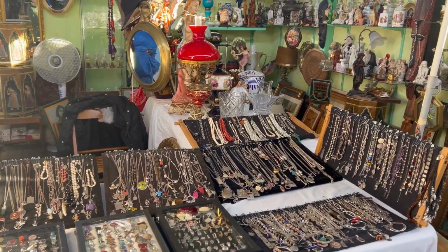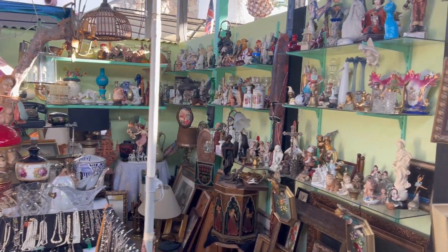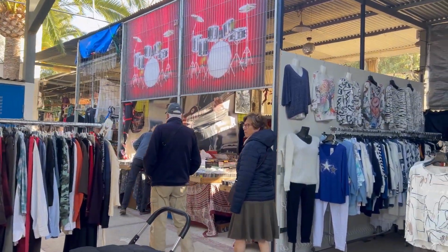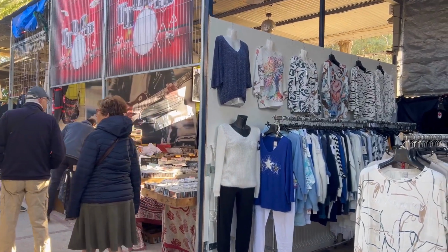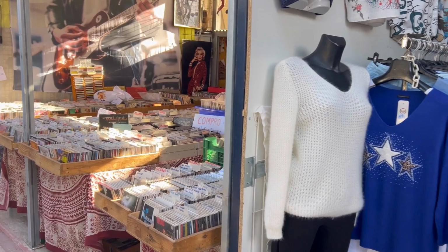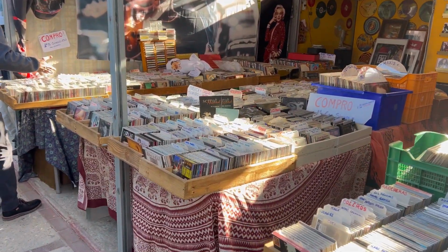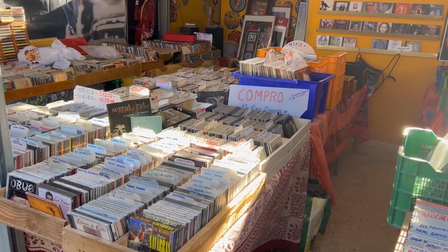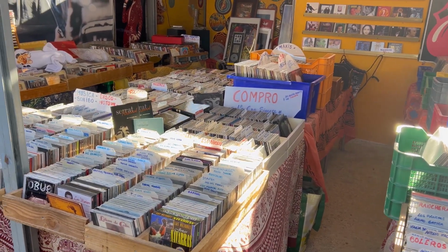Some jewelry and accessory places, some of them are silver plated, others just stainless steel or any kind of medical type of metal that is actually hypoallergenic, so you can put it on and there shouldn't be any kind of allergies with it. This is the place that sells old music records, and they're actually buying them too.